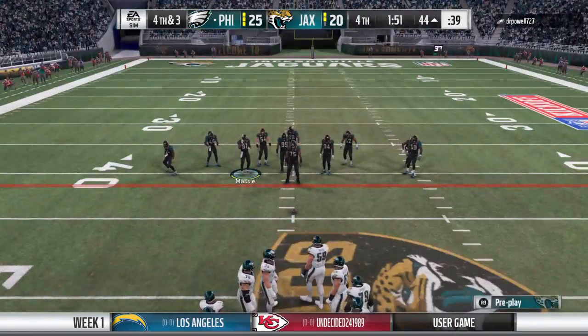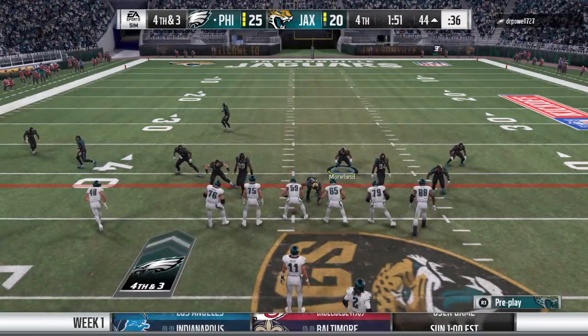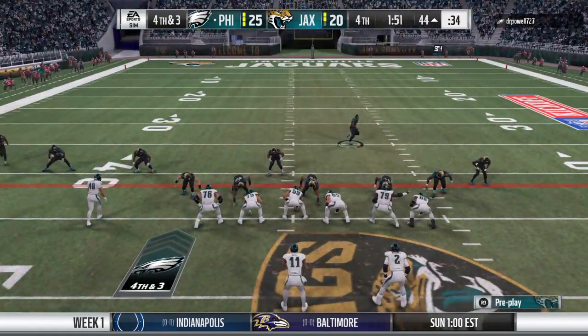And here's a big one now. Trying to hold this lead, they're going to go for it here on 4th down. All right, here we go.